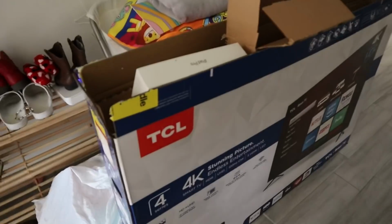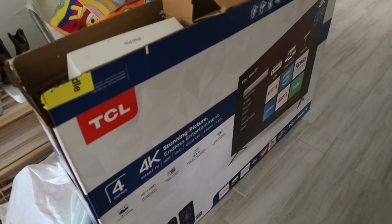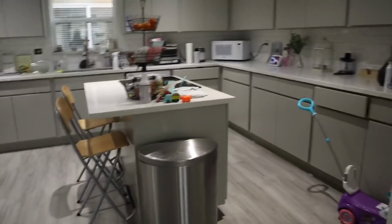So when you go back in the house, you have this giant box that I haven't gotten rid of yet because I always miss the day that they collect boxes.